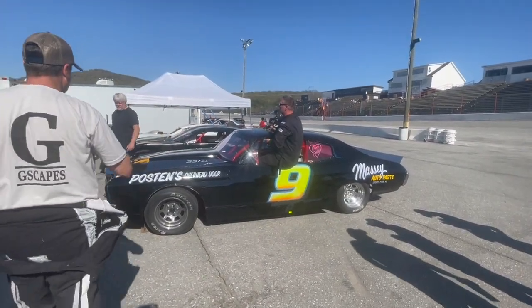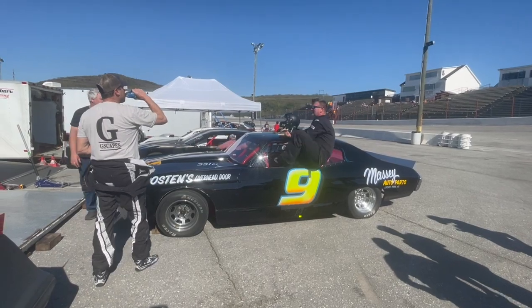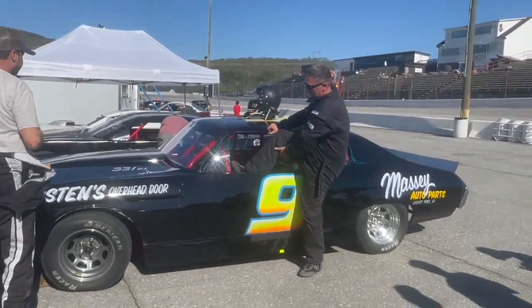Favorite at the track had to be this 70 Chevelle. I believe it'll run in the super stock class.